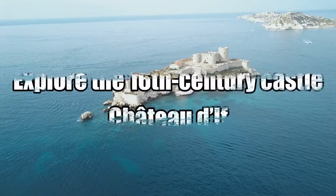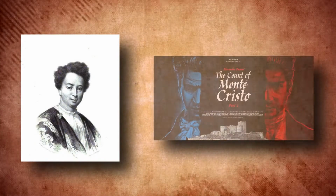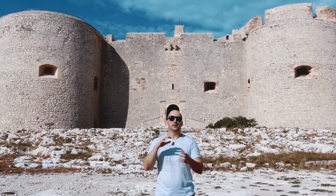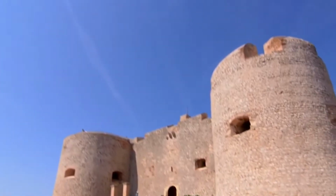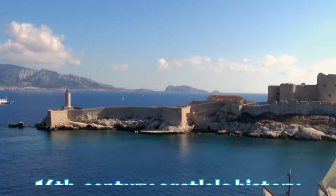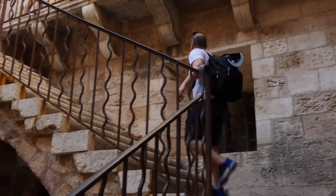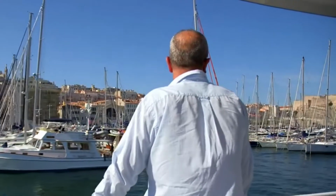Number 3. Explore the 16th century castle, Château d'If. Those who have read Alexandre Dumas' novel, The Count of Monte Cristo, will recognize the name of this island. Although some guides claim the fictional count was imprisoned here, he was never actually imprisoned here, which makes Château d'If all the more fascinating. Visitors can learn all about the 16th century castle's history as a prison for real-life political enemies of the state. To get there, boats leave every day from the Vieux Port.